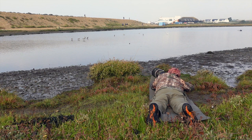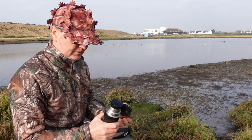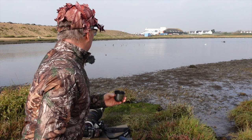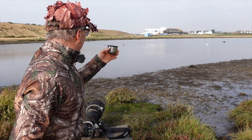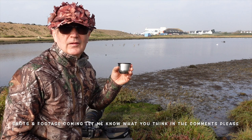Wow. Well, what a morning amongst the flock of 10 black-tailed godwits here at Sturt Pond. Absolutely awesome. Cheers. Thanks, guys. Got some great shots this morning. Well, hopefully I've got some great shots. You never know, your shots are in the bag until they're developed. So anyway, hopefully got some close-up shots of a black-tailed godwit, so superb.